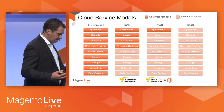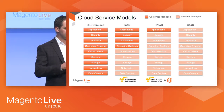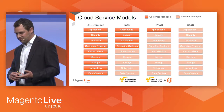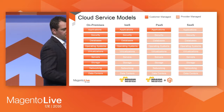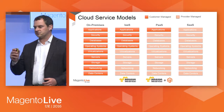Now, what we're able to do with PaaS is take that responsibility, the burden that we're taking off your shoulders, further up the stack. As well as having AWS manage the underlying infrastructure, we, through operating the cloud, are also going to manage the operating system, the databases, and the security of the environment. That means we're going to apply all the patches to the database, to Nginx, and to Elasticsearch. We're going to manage the environment, make sure it's up to date and secure, and do all of the patching and upgrades. But what's key is that you as a merchant still own the application.